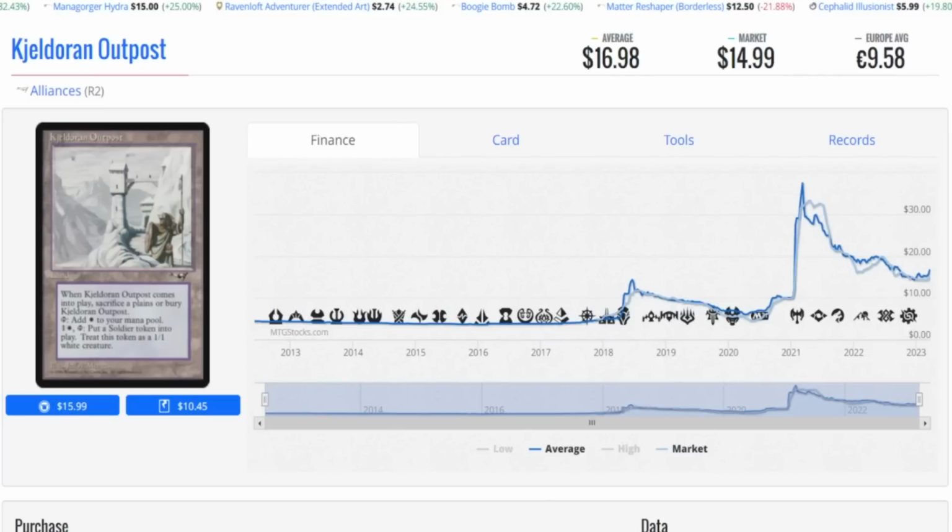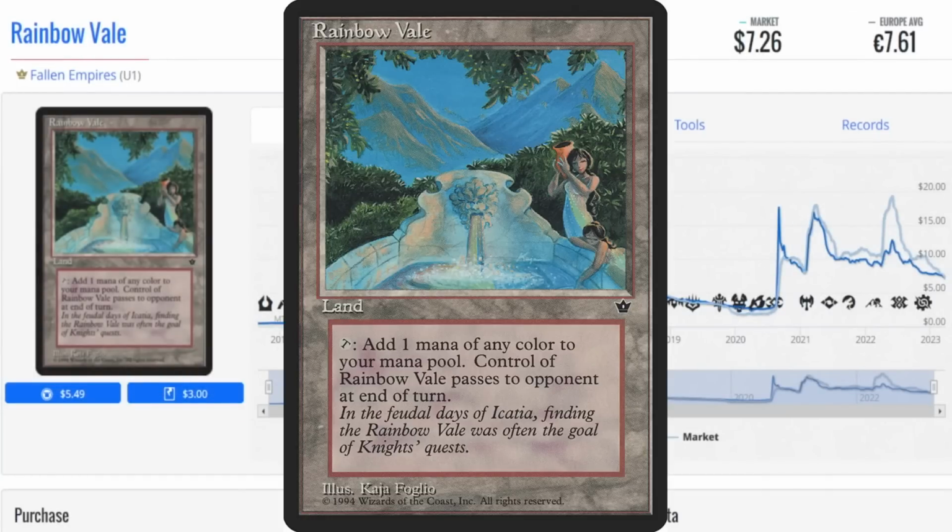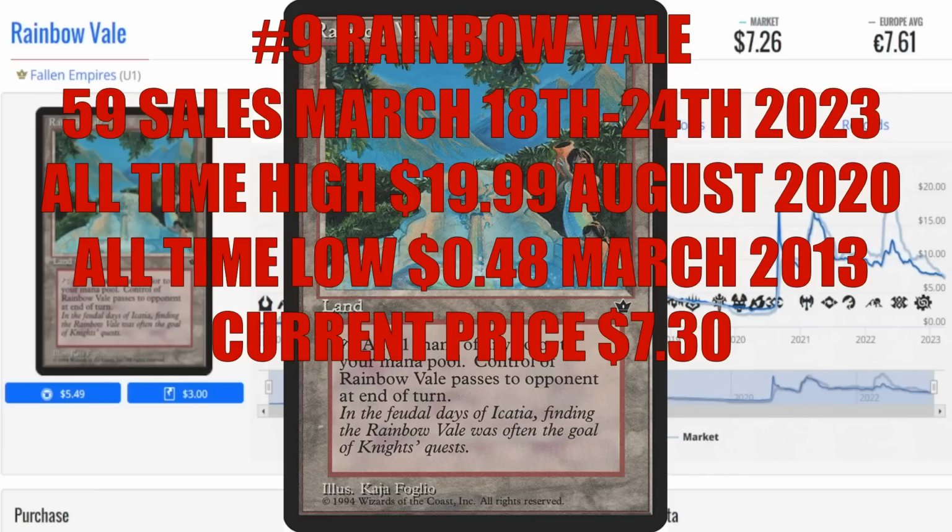But enough of this. Let's jump down. Let's check out the number 9 card this week. That's right, we're back chasing the rainbow. And no, it's not Skittles. We are talking Rainbow Veil, Fallen Empires, guys. Another amazing card that does just crazy shenanigans when used properly. Rainbow Veil, though, had 59 sales this week with an all-time high of $19.99 way back in August of 2020. That's almost 3 years ago. The all-time low, 48 cents. That's right, this card was 48 cents in March of 2013. It's Fallen Empires, right? People just used to laugh at this stuff. And the current price tag is $7.30 US.